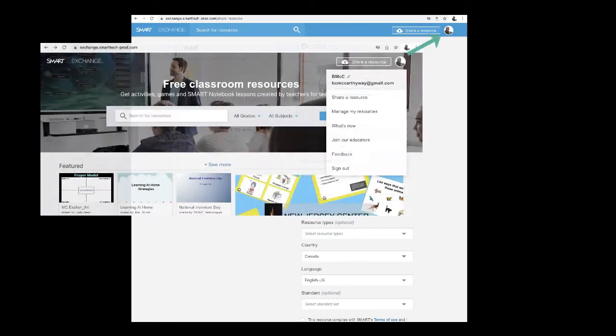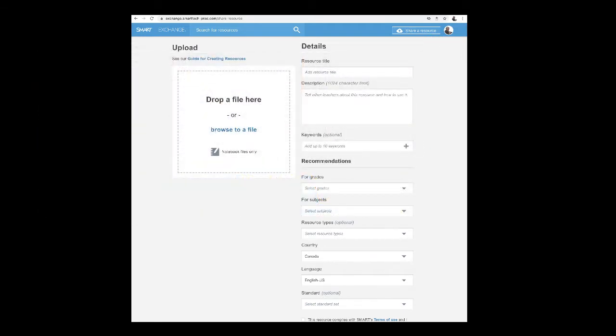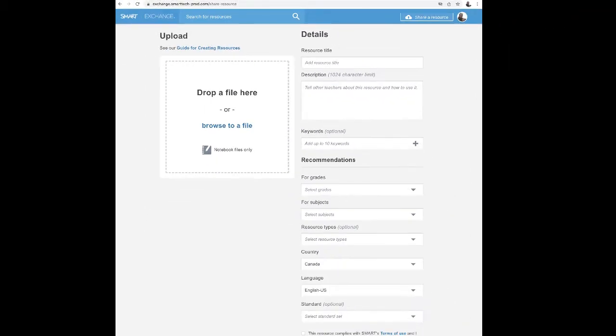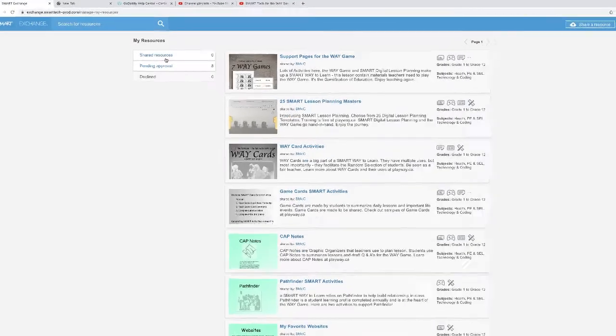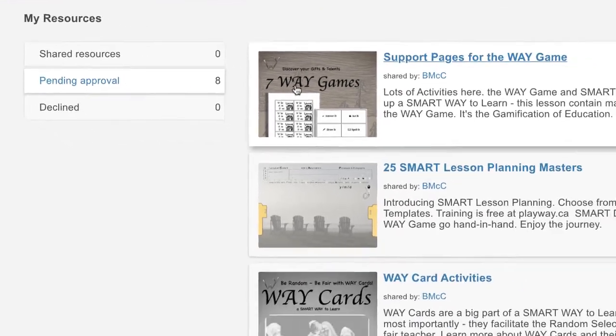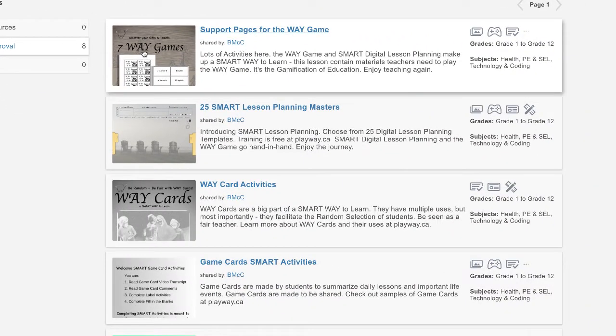Sign in to Smart Exchange. Click on your icon in the upper right-hand corner. From here, you can share a resource you've made or manage the resources you've already posted. There's a submission and approval process form to fill out. This takes some time. I've posted 8 files on Smart Exchange to learn the process of submitting resources.